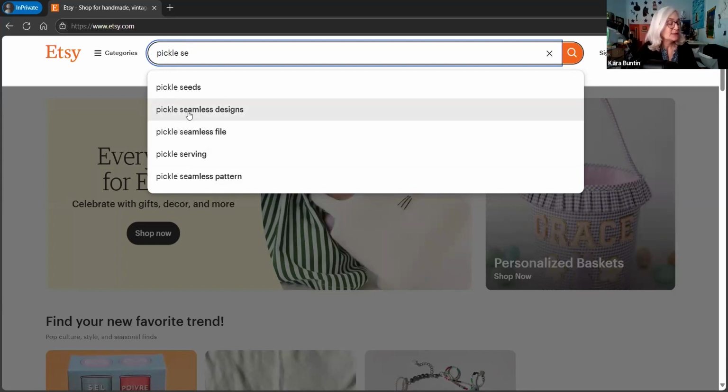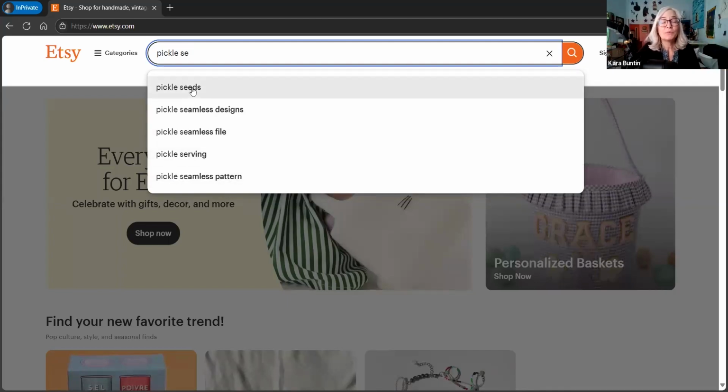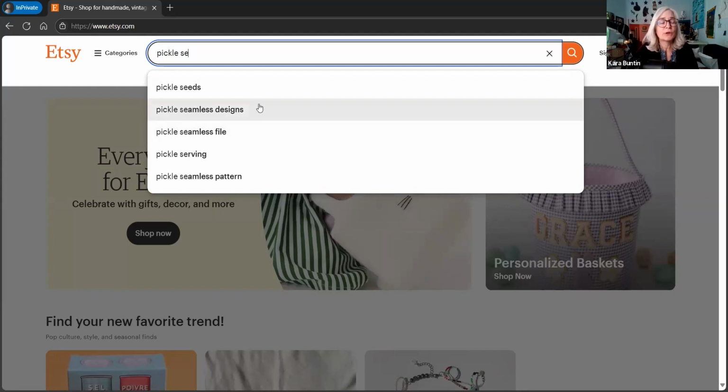So I'm going to take my piece of paper, but I know this already. I know that these are good terms. I'm going to write down pickle seamless designs, pickle seamless file, and pickle seamless pattern, because all three of those are relevant to my listing. I'm not going to write down pickle serving and pickle seeds because those are not. And you only want to do things that are relevant to your listing because you don't want to make the search engine pick you up in something that's not relevant. And I will show you that also. That's another thing we're going to do.